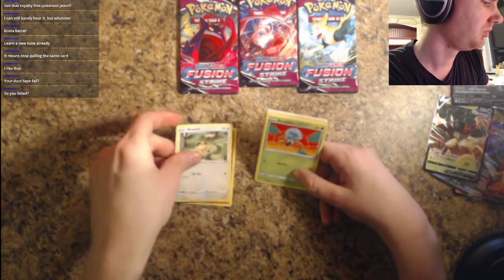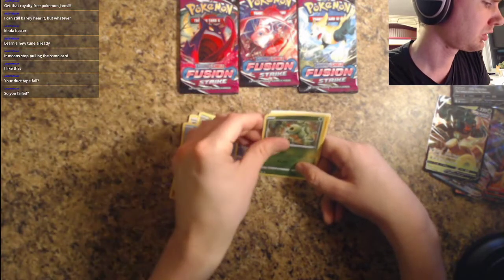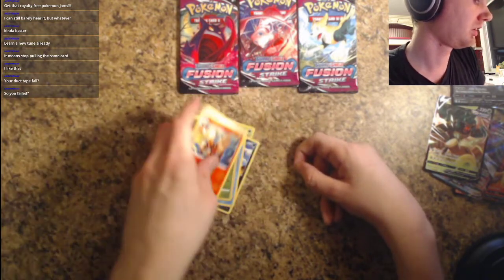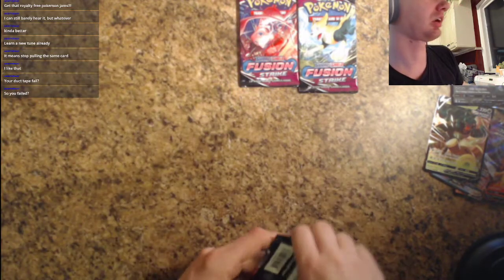Onix, Meowth, D-Spider, Bulbasaur, Chewtle, Caterpie Reverse, and an Arcanine. Alright. Nothing there. Gengar pack.